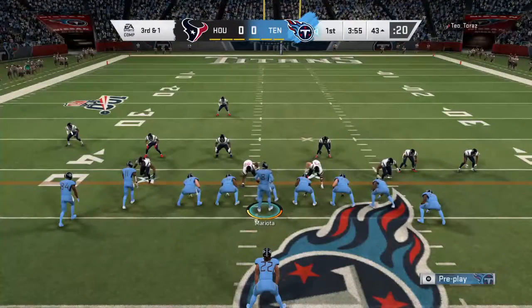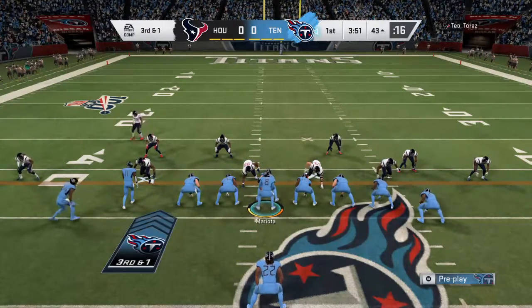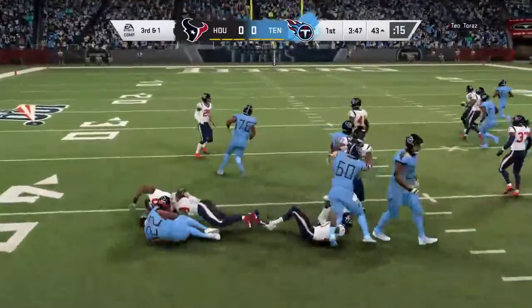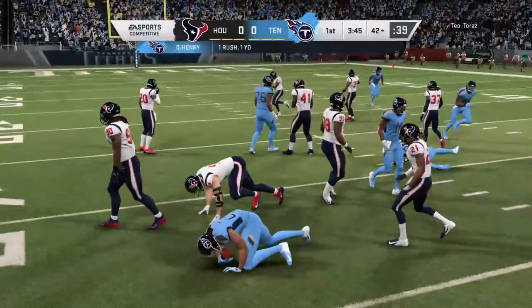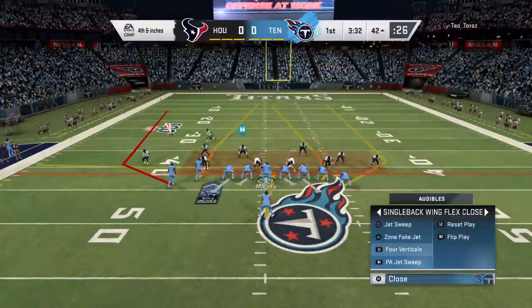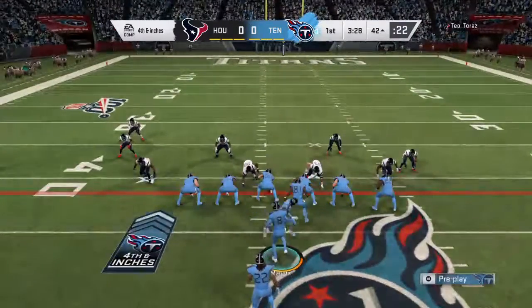This is 3rd and 1. Very likely 4-down territory, even if they don't get it, though. On the ground, this is Derrick Henry. Yeah, boy, a good surge defensively. It'll depend on the mark, but I'm not sure he got there. Give him a yard on the play, and he's definitely short. It'll be 4th down and a few inches.